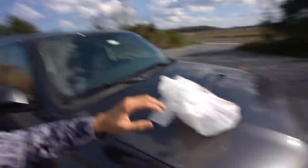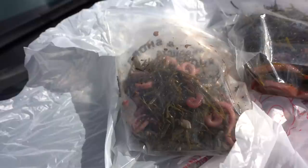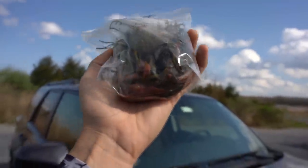So yeah, I really don't know what to expect here today. Hopefully we're gonna be able to find some fish. Really, whatever happens, happens. Let me show you guys what we're gonna be using in this. Oh my gosh, every time I see these things, they're so freaky, man. If you guys have never seen these before, these are bloodworms. They are a very interesting bait. I'll get one out at our first spot here.